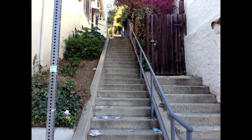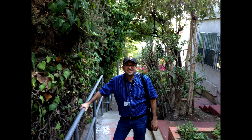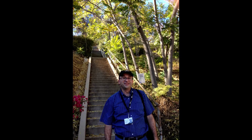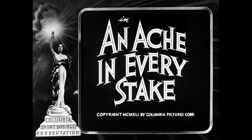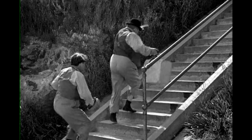But wait, there's more! I stopped by a couple of famous staircases. These are the Music Box steps, made famous by Laurel and Hardy in their only Oscar-winning movie from 1932. And these are the steps used by the Three Stooges in An Ache in Every Steak from 1941. I stood where Laurel and Hardy and the Stooges once stood, which is awesome.